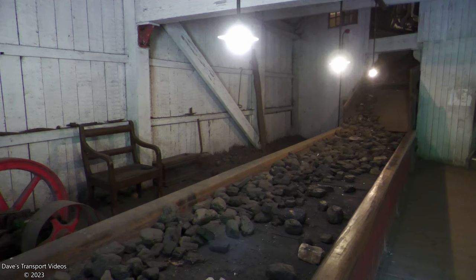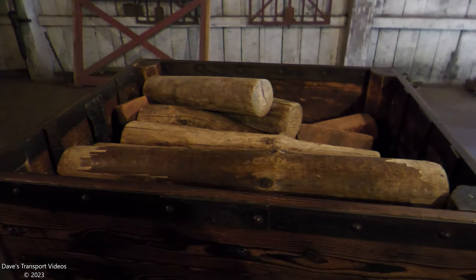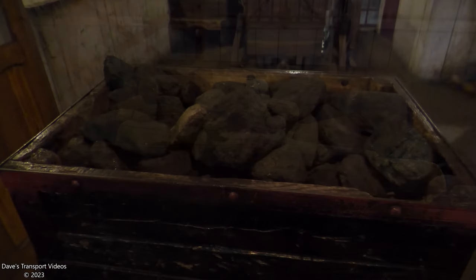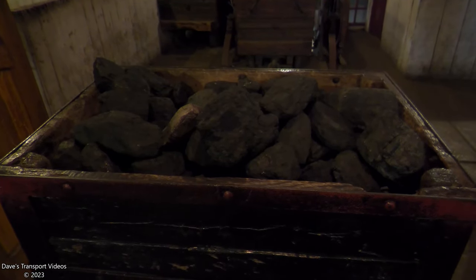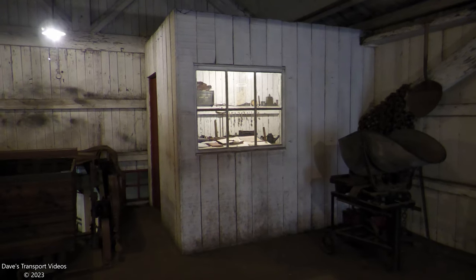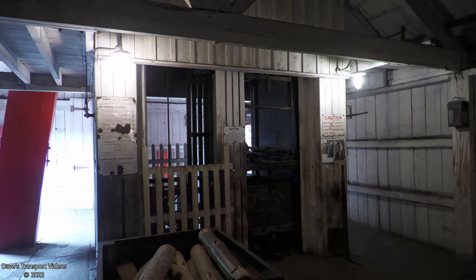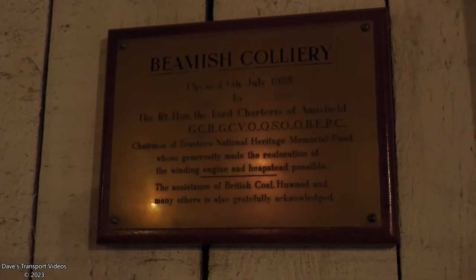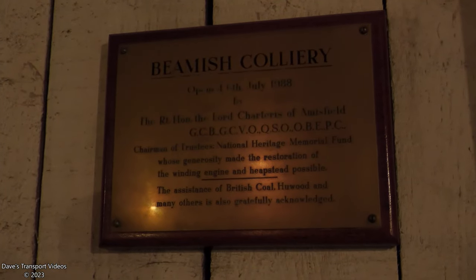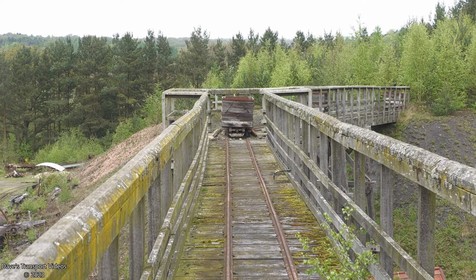A look inside of the engine house itself, and admittedly, the lighting isn't brilliant, but it gives a good idea of what it was like to work in. Next to the house is the heap stead, where men, ponies and tubs were lowered into the mines.